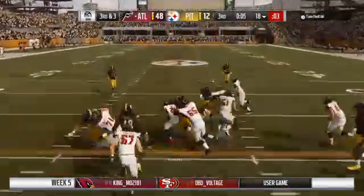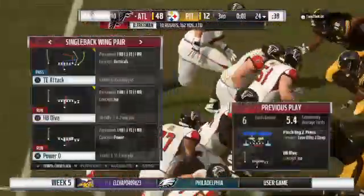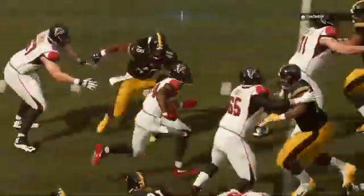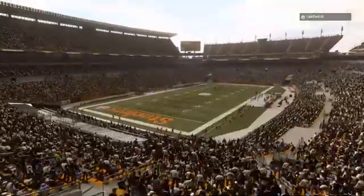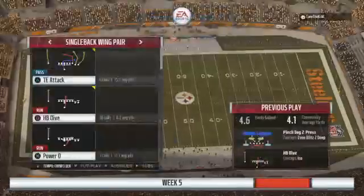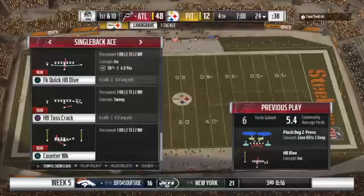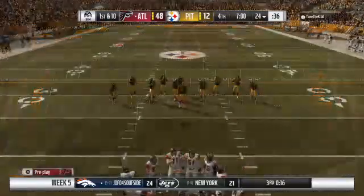On 3rd down, Devontae Freeman. And he gets the first down here as he's taken down at the 24. It'll go as a gain of 6 that time, and it moves the chains as well. Back now in Pittsburgh. And this is a blowout so far as we get set for the 4th quarter. A very one-sided affair.